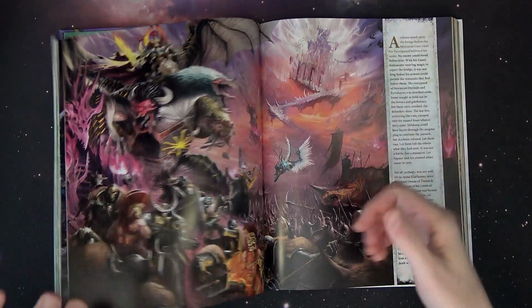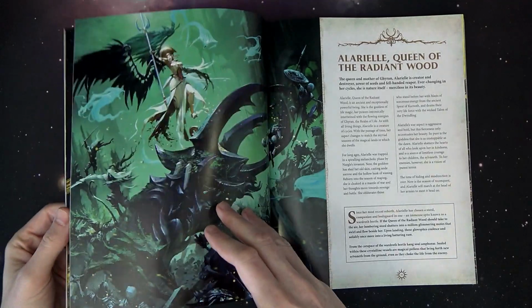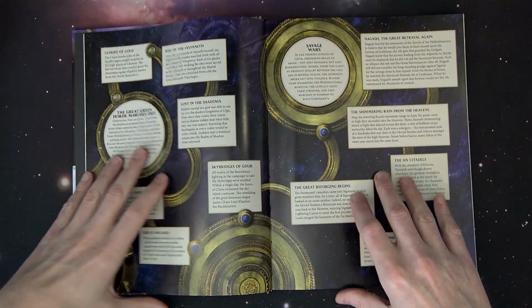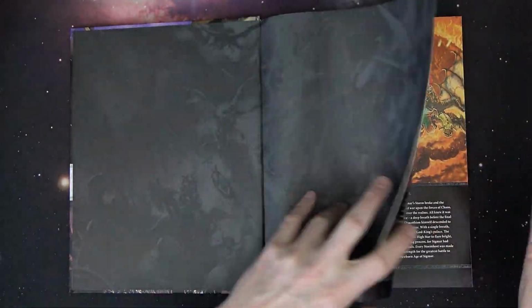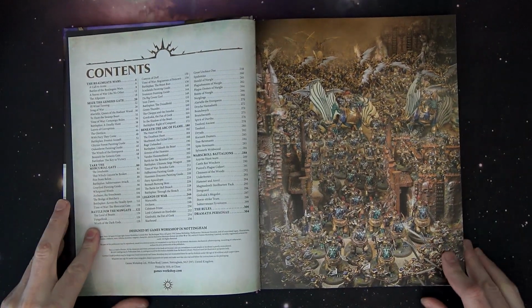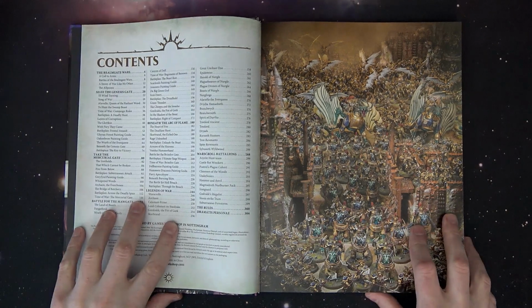So like I said, lavish artwork in here. There's the Ariel that we saw a few weeks ago and everybody went batshit crazy over. And of course, you've got your little overleaflets here that basically explain the story about what's going on. As far as the actual contents of the book, like I said, it is a $65 hardcover book, over 300 pages.